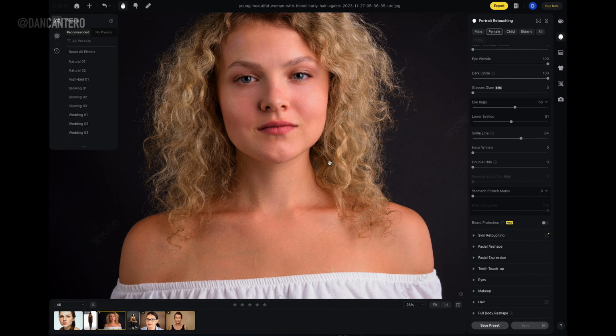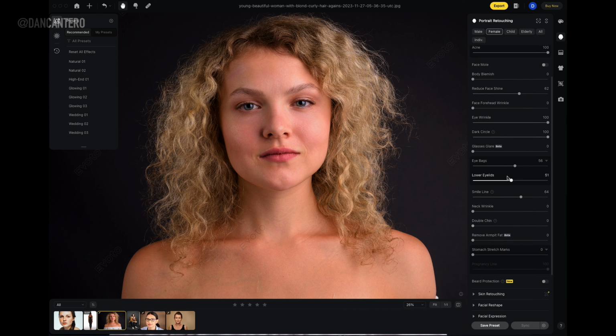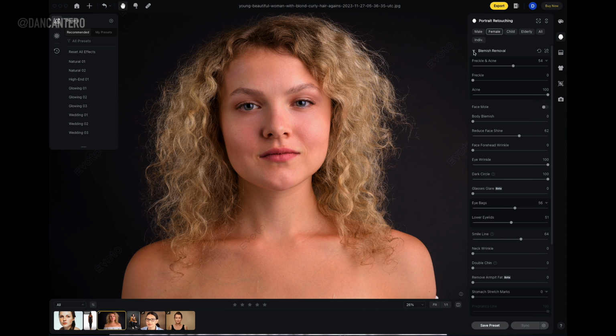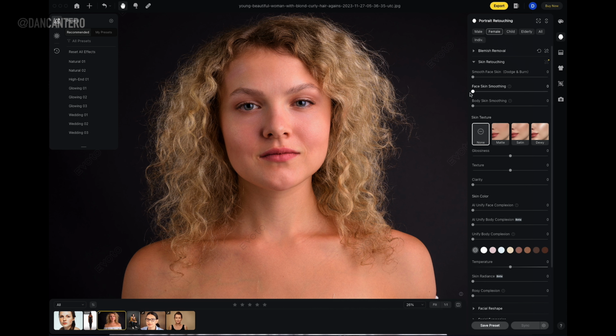So let's go back to, again, our edit. And then you've got things like stomach stretch marks. Again, we can't really demonstrate in this one because it's not a full length shot. But that is all of the tools inside of the blemish removal. And as you can see, if I collapse that, we've got all these other tools available. Okay, so we've got skin retouching next. Let's have a quick look in there.